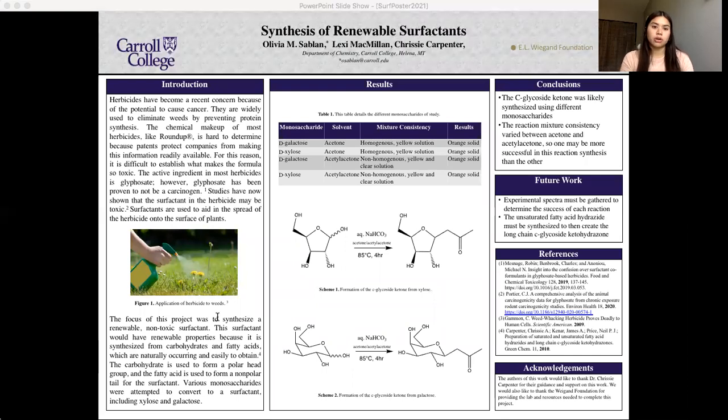Qualitative evidence showed that different solvents in the C-glycoside synthesis may change the success of the reaction. Spectra must be gathered to make clear conclusions regarding the efficacy of the solvents. In the future, the fatty acid tail will be synthesized to replace the ketone group. If these synthesized surfactants prove to be effective, then they can begin to be used in place of current and toxic surfactants.